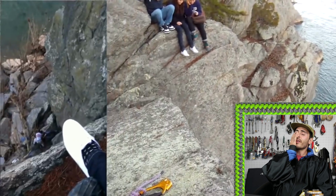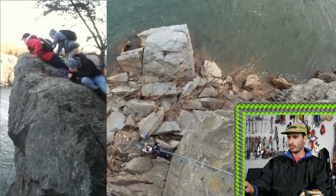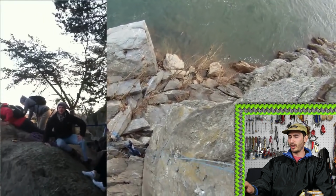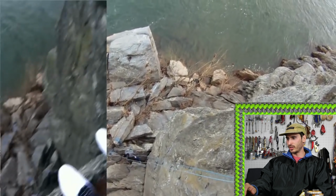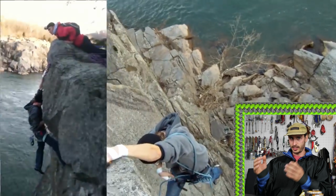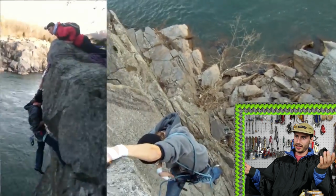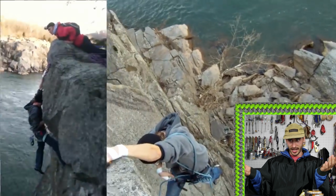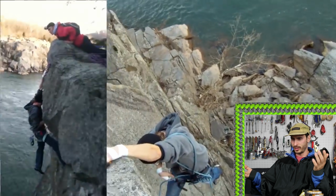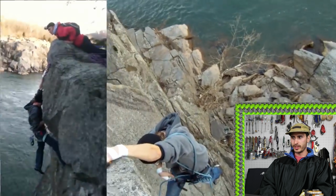Alright, so I don't know what that was, trying to show off in front of people or whatever. This would be the right way to do it. Let's rewind a little farther back. So they lower the rope down to him. He could then tie into the rope, or it's on an ascender. You could clip the ascender to the rope, but the ascender doesn't look like it's tied into the rope correctly. But he could just take the purple rope and tie into it.